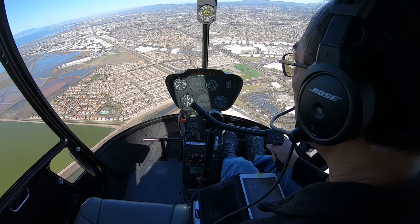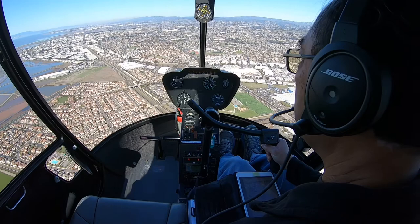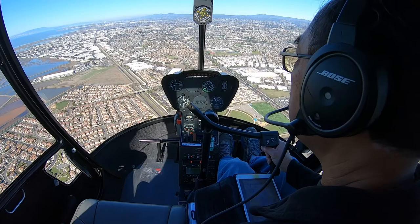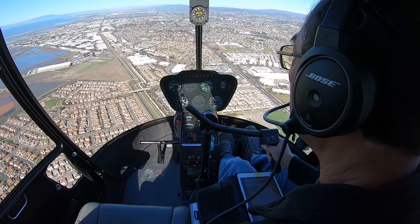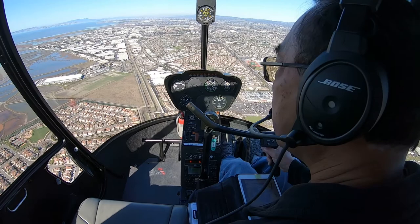Helicopter 2900 Hotel, verify you said you had India and you're landing Zulu. I have India. I was wanting to go to Spot Charlie, if that's available. Helicopter 2900 Hotel, it is available. You can enter left base for Spot Charlie. Traffic making a left downwind departure. Currently entered the downwind is a Cessna at 600 feet. Looking for traffic, inbound for left base for Spot Charlie, 2900 Hotel.